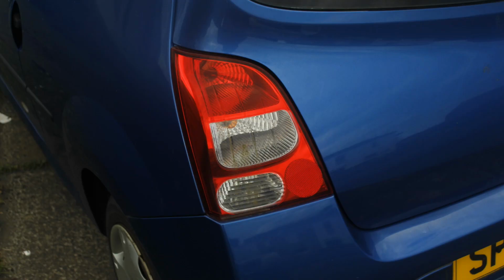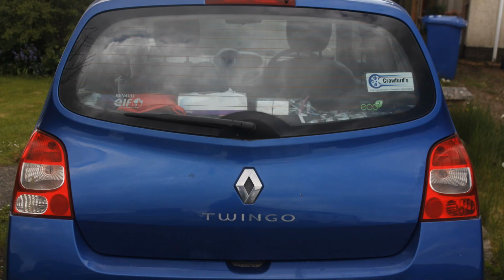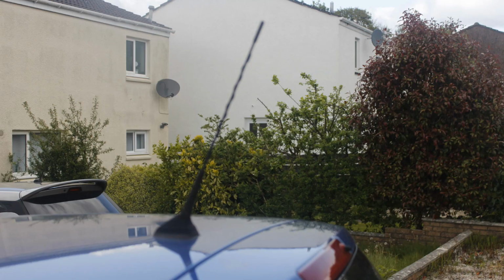It is the wheel of a blue car. This is the tire of the car. This is the rear light of the car. This is the boot of the car. This car has an aerial.